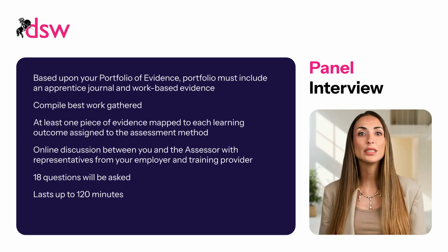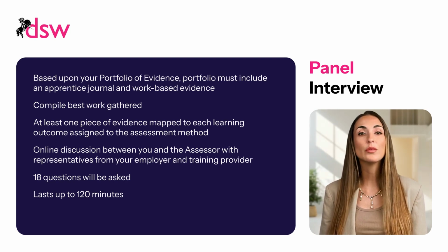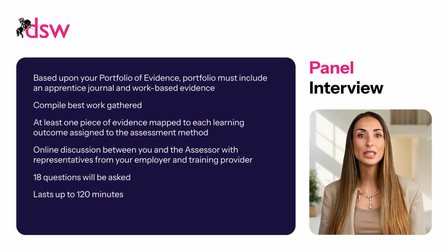There are 2 elements to the portfolio. The first is the apprentice journal. You must record experiences gained through the learning journey and reflect on your development over the apprenticeship period, reviewing the impact of your activities and behaviours on the business and your own team. DSW have provided a template which you may find helpful to use.